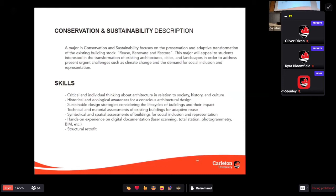And so it really is about the preservation and adaptive transformation of existing building stock. So what does that mean? The majority of buildings in Canada have already been built. And so the question is, what do we do with all of these buildings? How do we transform them for the next 50 years? Should we take a wrecking ball and knock them all down to the ground and throw that all in the landfill? Given our current climate crisis, the answer to that is a clear and resonant no.